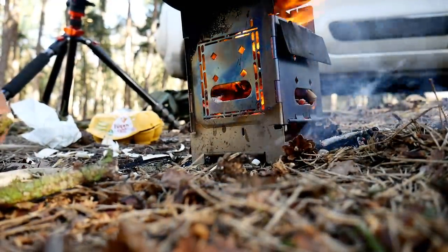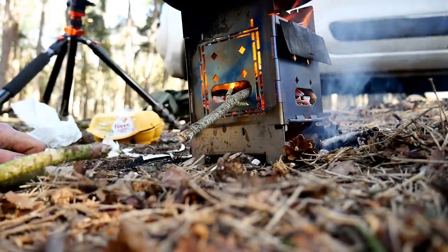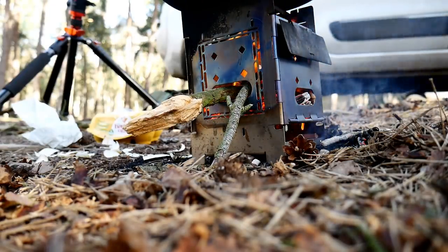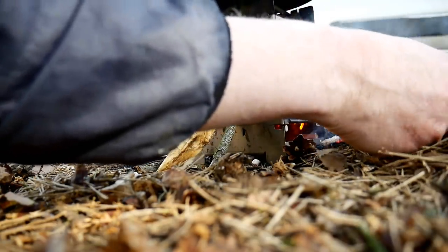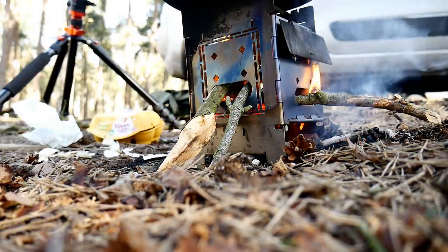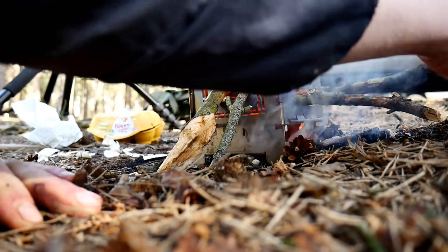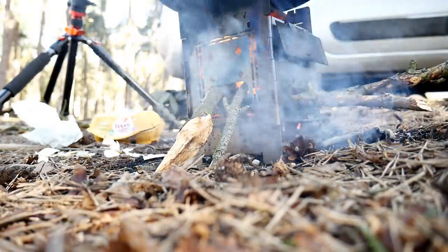One of the things which makes this a great stove is the design allows you to put wood in these two slots, and the slots are at different heights as well, and then you can regulate the temperature of the stove that way. This is one of the best stoves on the market, I reckon, without a doubt. I love my folding firebox stove.